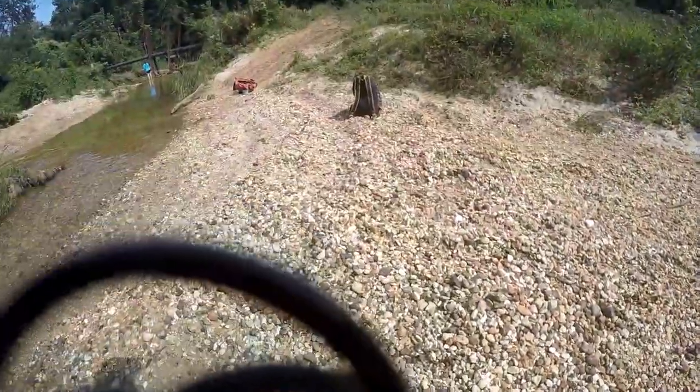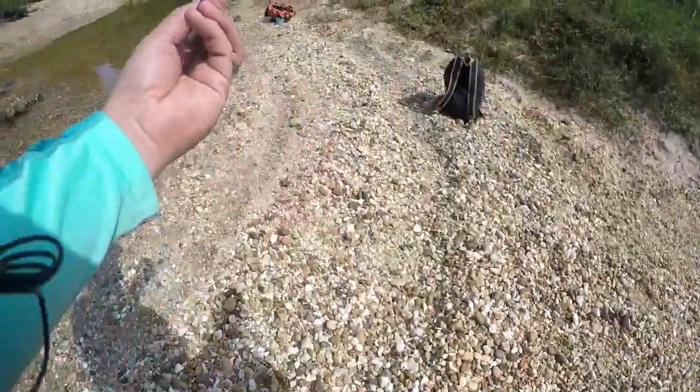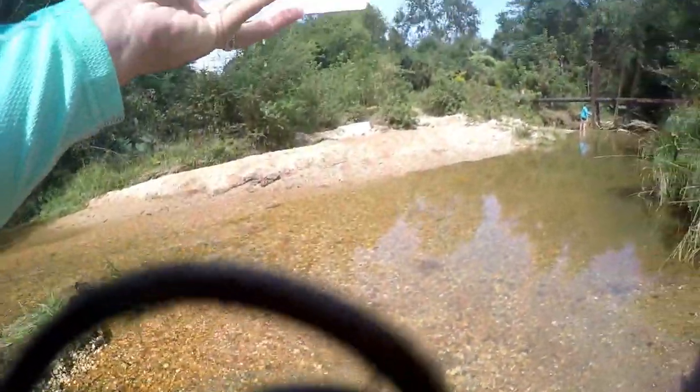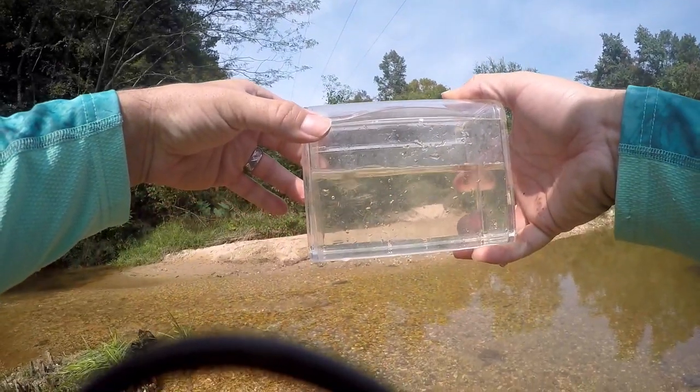And we got one. Oop, off the hook. But that was definitely hooked in the mouth. And there is our first catch of the day.